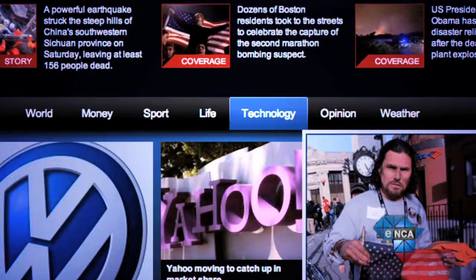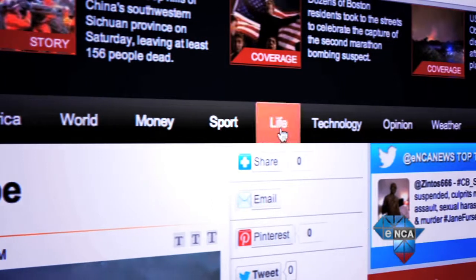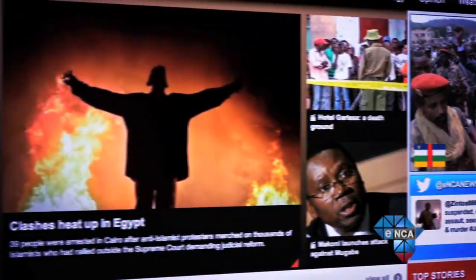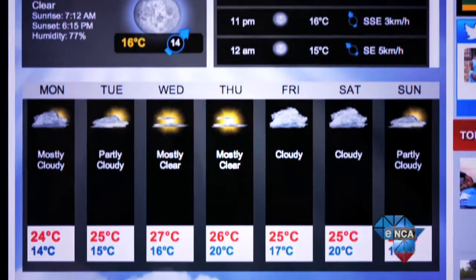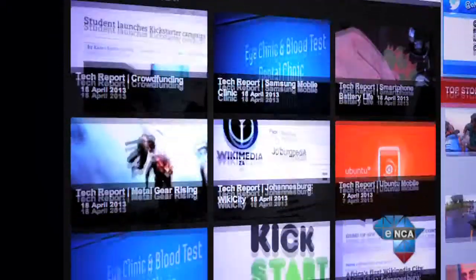To be updated on your reliable fix of news, users can navigate to the various sections on the site by clicking on the tabs. The tabs include portals ranging from news directed at South Africa, Africa, the world, the economy, weather, to even entertainment, and our favorite, technology.